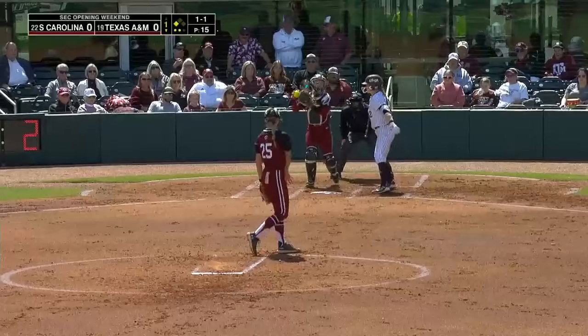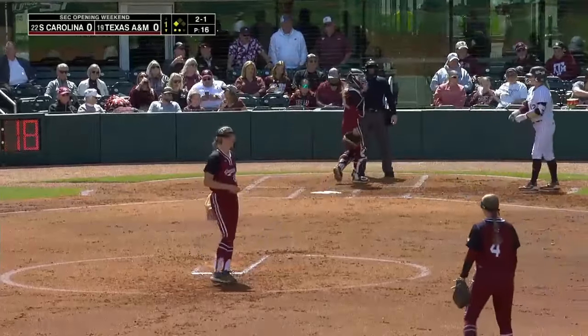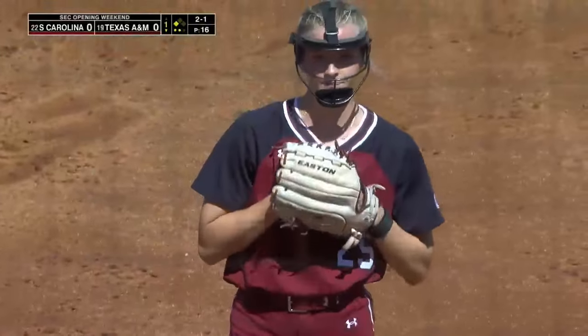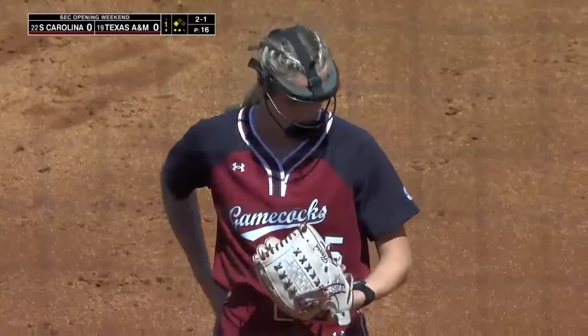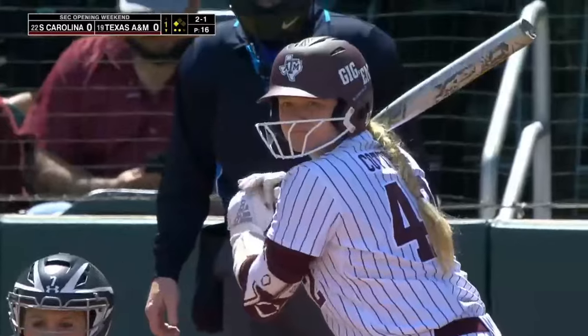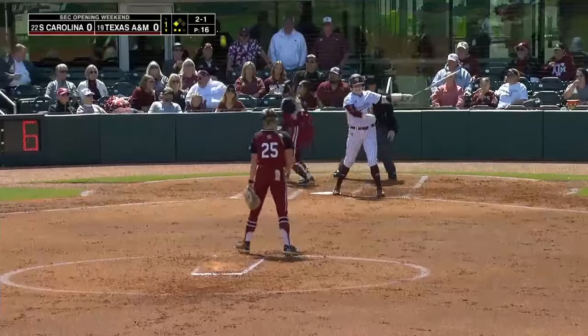1-1 from the sophomore Hurd, misses upstairs. Jory Hurd trying to go to that off-speed pitch in a 1-1 count to Cottrell. Just hung onto that pitch a bit too long. Cottrell's one of those really aggressive hitters, especially with a runner in scoring position. If she sees something close, she's going to take a hack.